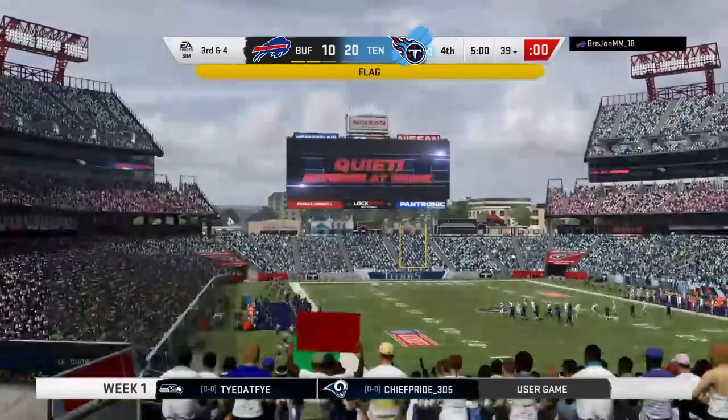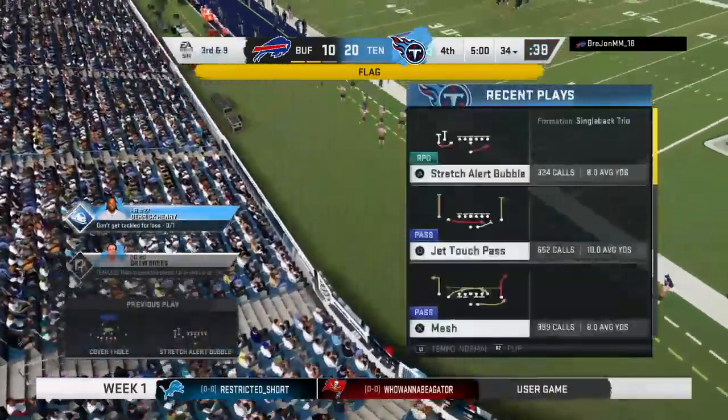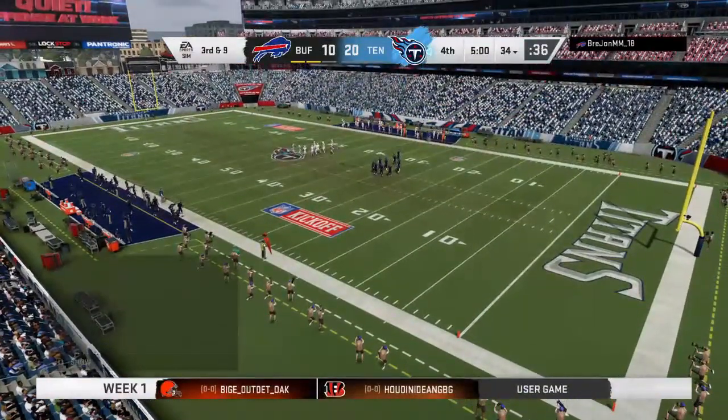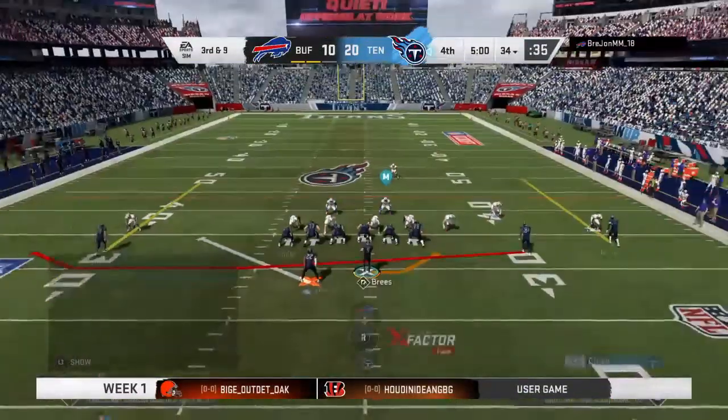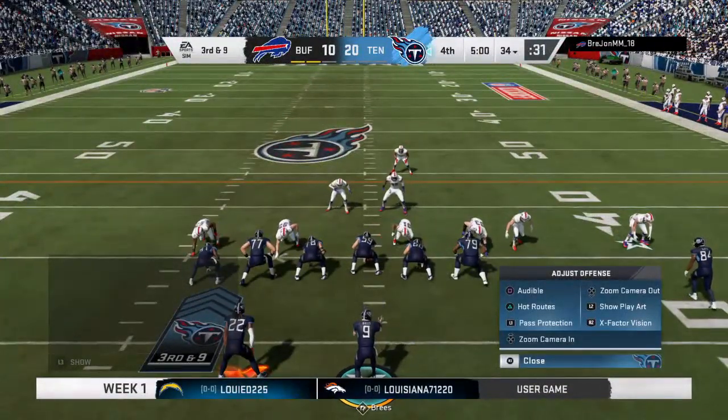And the play clock is going to run out here. They're in no hurry to get a play off. And that'll set them back 5. Instead of a 3rd and 4, now they have to manage a 3rd and 9 after the delay of game. Here we go.